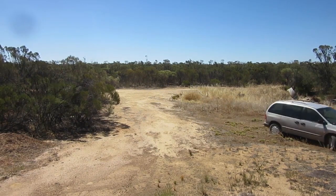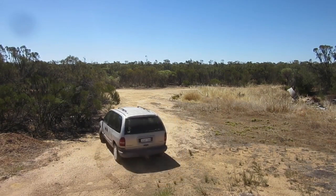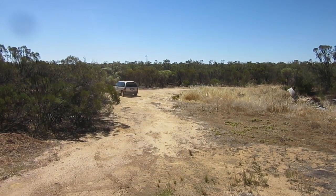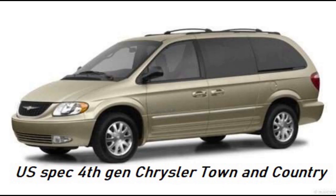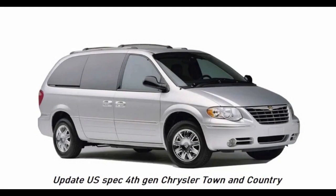The different trim levels were the SE, both long and short wheelbase, the LX, and the Limited, which got a leather interior and heated seats. It was also possible to option the Limited with all-wheel drive, however these are rare. The Australian spec models had the American Chrysler Town & Country front end. It got an update in 2004 using the updated American Chrysler Town & Country front end.